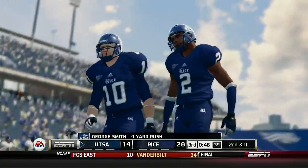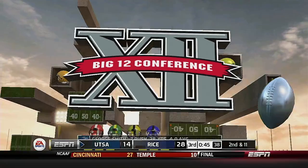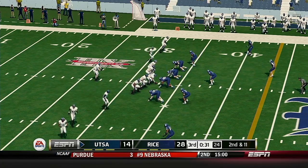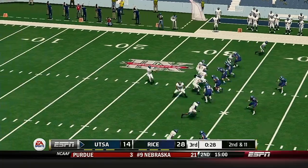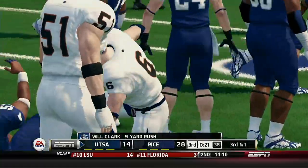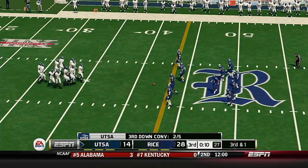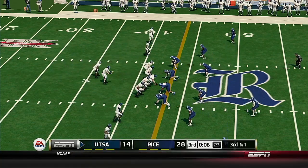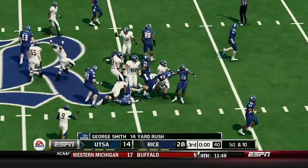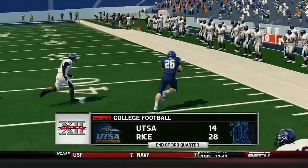And he's stopped behind the line. It's second and 11. Ball on their own 32. Five guys will be out in the pattern as they're in the shotgun. Scrambling around. He's taken down around the 42-yard line. Third down. He's at midfield. He gets out to about the 44-yard line. Well, this turned out to be a pretty good ball game, and we've got one quarter to go. 28-14, Rice.